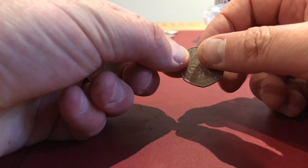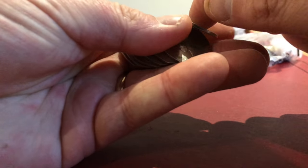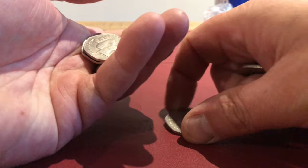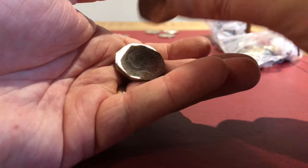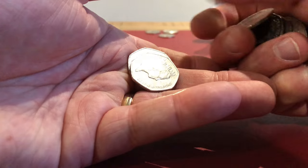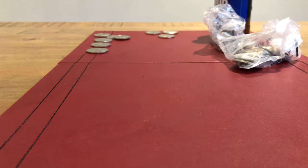Oh, another Boy Scouts, so that's two Boy Scouts. Ah, things are getting a bit better here, quite nice. 2015 shield, 1998, 10 years. Cool. Right. That's not bad, that. Oh, at least we got a Newton out of this bag. That's nice.